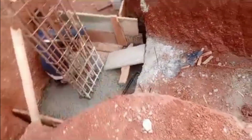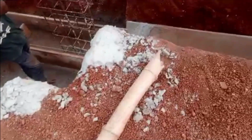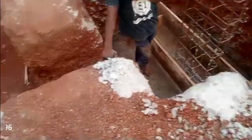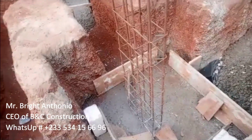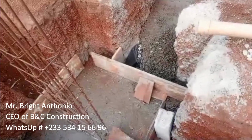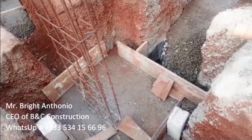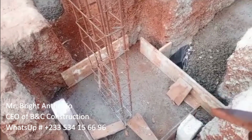So what is on top of your building? Is there going to be a poly tank? Is there going to be a package unit air conditioning sitting on top of it? All these loads must be calculated to determine the type of iron rod that must be used, and then also determine the type of blinding we have to use, because the weight is going to sit on the blinding, you understand, or perhaps the column.